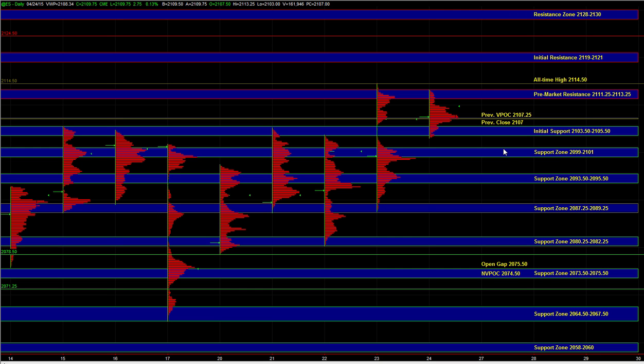So that's the expectation. Off the open, we'll be watching for, at the very minimum, a lack of weakness in the internals. So we don't want to see a weak advance-decline. And if that's the case, then we may still pull back and retest some of these support zones below. But if the internals are holding up and the momentum continues to be on the upside, then we can break from the overnight balance and then make a new high.